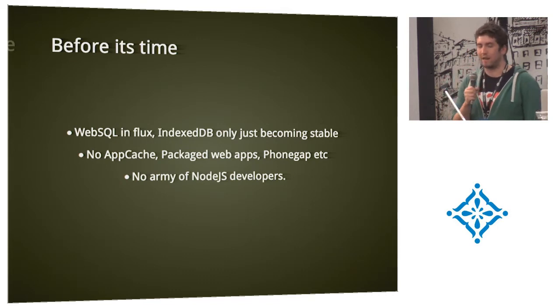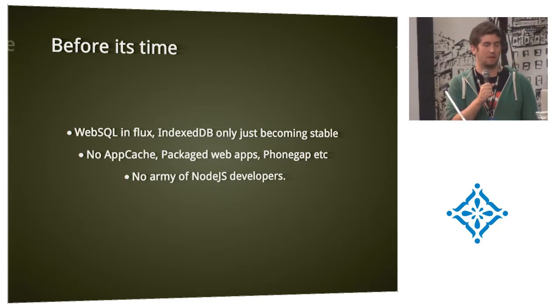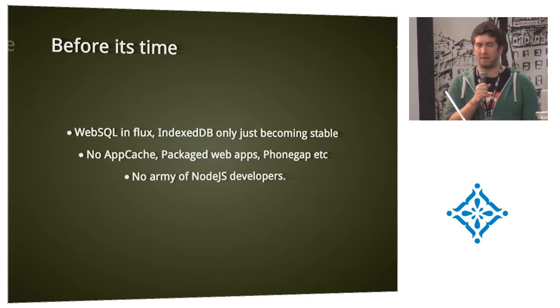I work on Gecko, and people are still confused about the idea of web apps that work offline. They really don't understand the concept. And so it was just generally before its time. Also, node.js was only released 3 years ago. And so there wasn't an army of Node developers who wanted this tiny embeddable database in their Node as well.